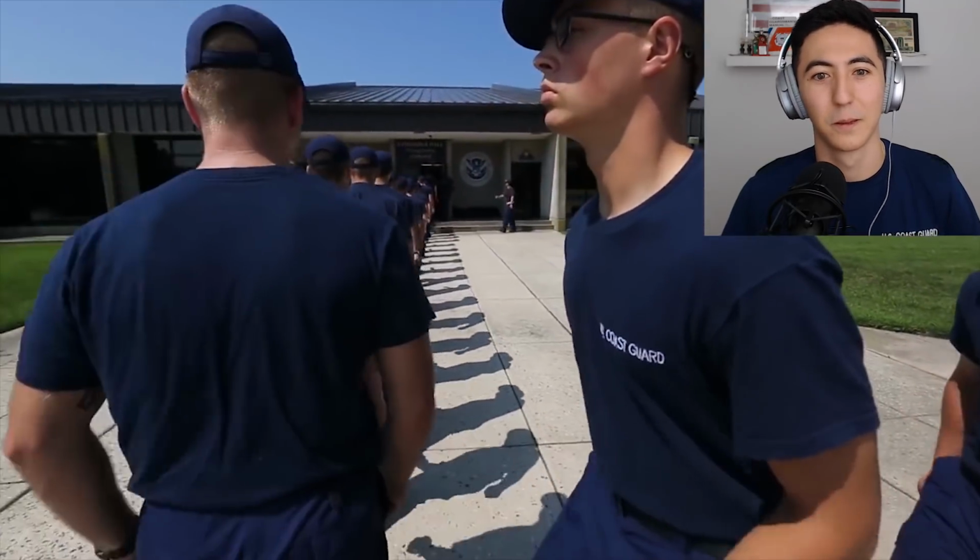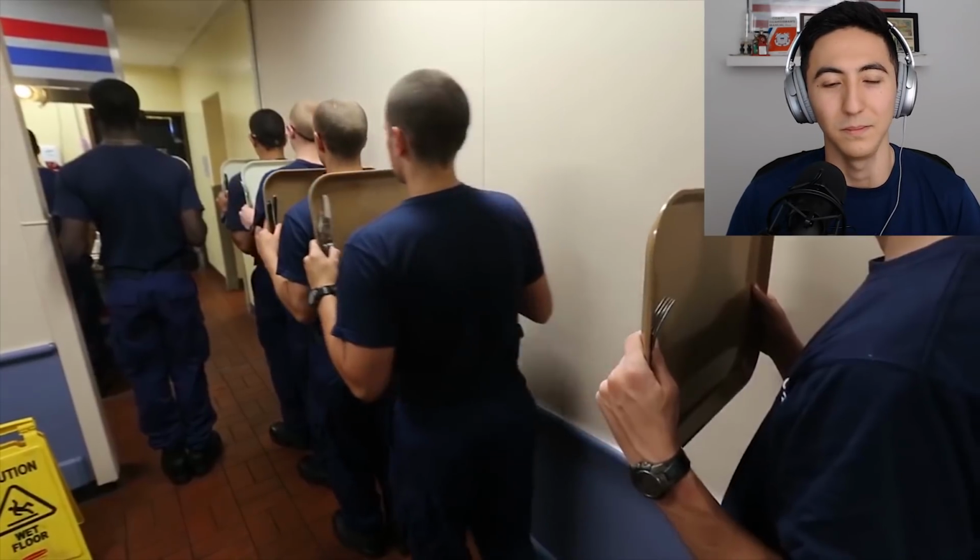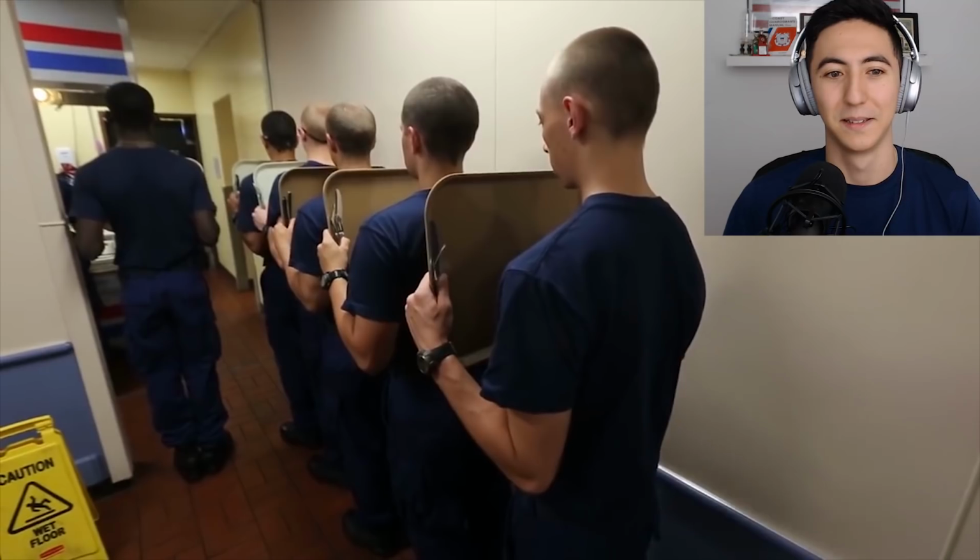and the precision in the way they enter the mess hall. But you might think that chow time would be a break for the recruits. It's not.